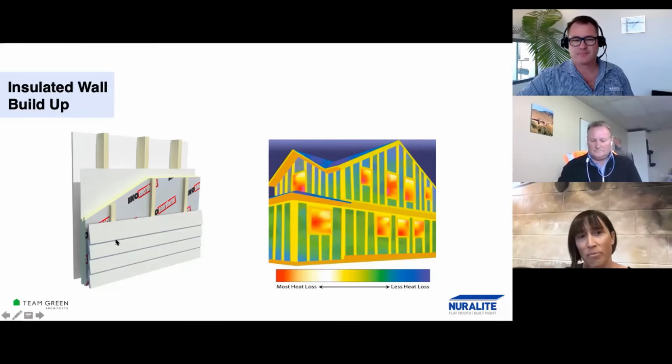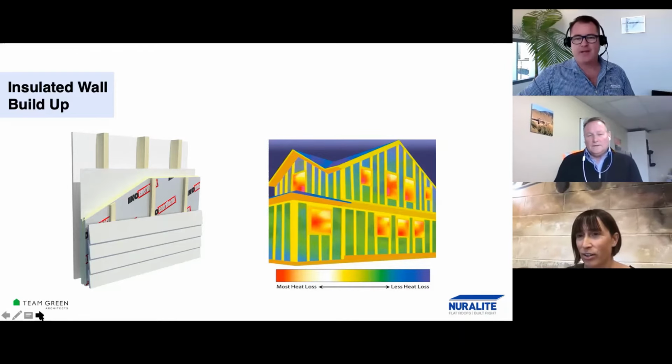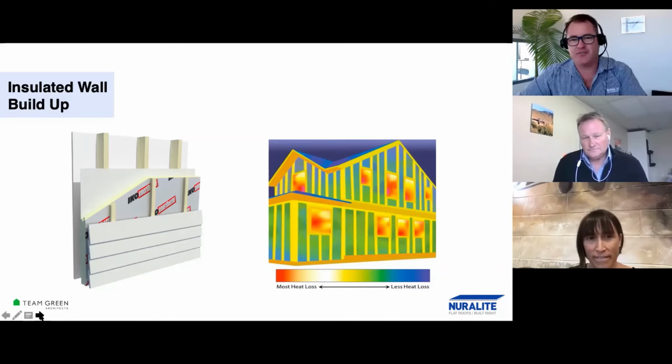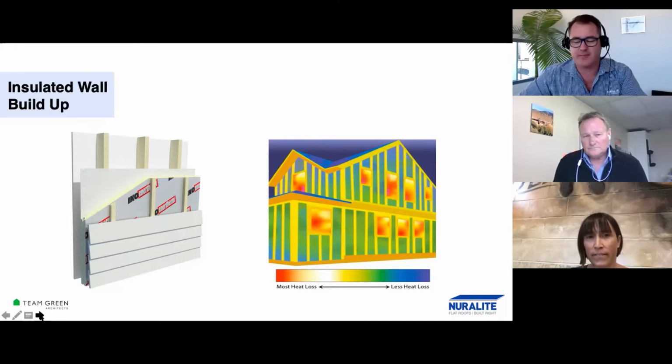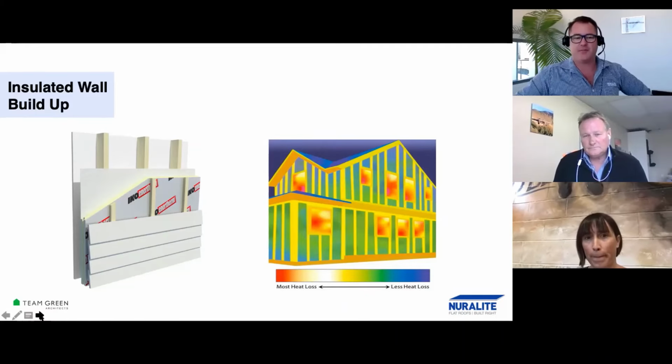So Mike, I don't know if you want to explain the product that's shown there. Yeah, Mike, so just in this slide here, Sian's just touched on the fact that thermal bridging's a no-no, and it's one of the fundamental principles of Passive House they're trying to avoid. Do you just want to touch on what we're actually doing here in that picture on the left there?